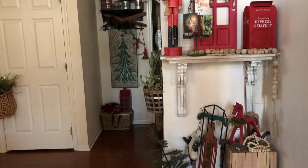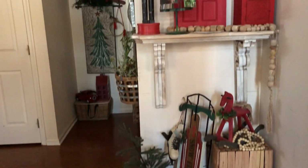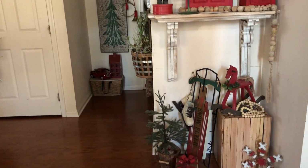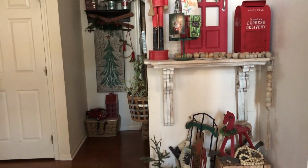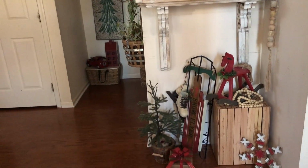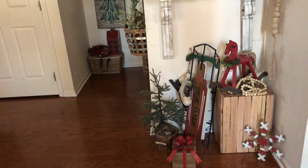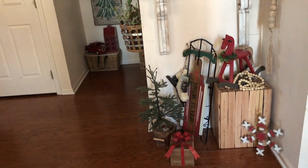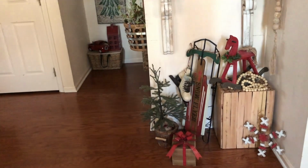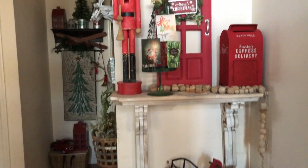So right here is my little entryway. I kind of decorated like the tree. I kind of decorated vintagey, but childhood-like. You know, everything, I guess, like a rocking horse, a sled. I don't know, it just symbolizes all childhood memories of Christmas and winter. So that's what I kind of went with over here, if it makes sense.